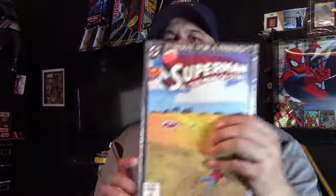Here's part 7 of Funeral for a Friend. Like I said, I get them because I sell them as sets. They sell really well in sets. So if I get a collection that has a lot of them, I will collect them until I get a set. This is Worlds Collide, Superman Man of Steel number 28. It's a DC Universe variant.